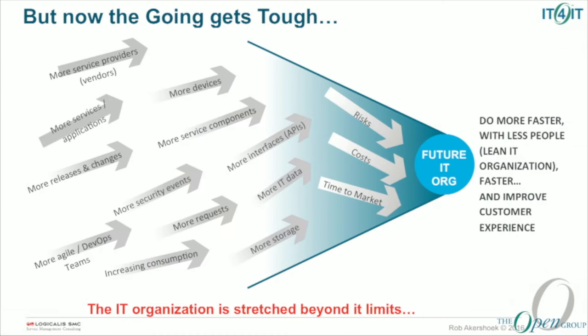Now, in the past, we got away with this way of working, right? We have different tools, and even if you have a pipeline automated, you got away with it. But in a new world, it is very difficult to get away with it, because the number of components is increasing. We don't have large applications. We have a lot of small applications. We have to deal with many more APIs and interfaces. We have to manage more vendors. We have more agile teams.